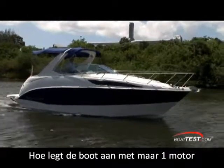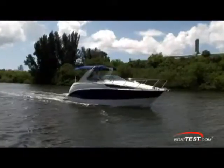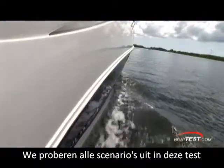But the big question remains, how will this boat handle at the dock with only a single engine? Well, let's head to the dock and take a look. And we'll put the 285 through all of the scenarios just for good measure and see if this single engine boat is at all maneuverable.